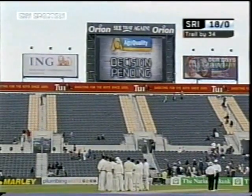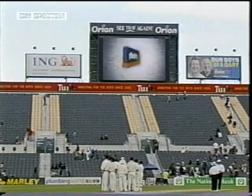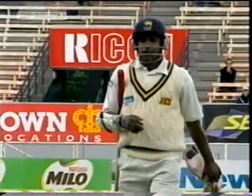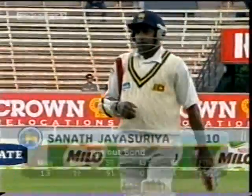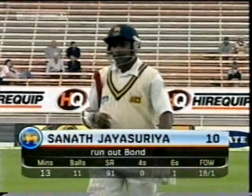Just touched back into the stumps. He's backing up. And no question that the decision on the super screen is going to say out. There it is. As Jayasuriya leaves for 10, Sri Lanka 18 for 1.